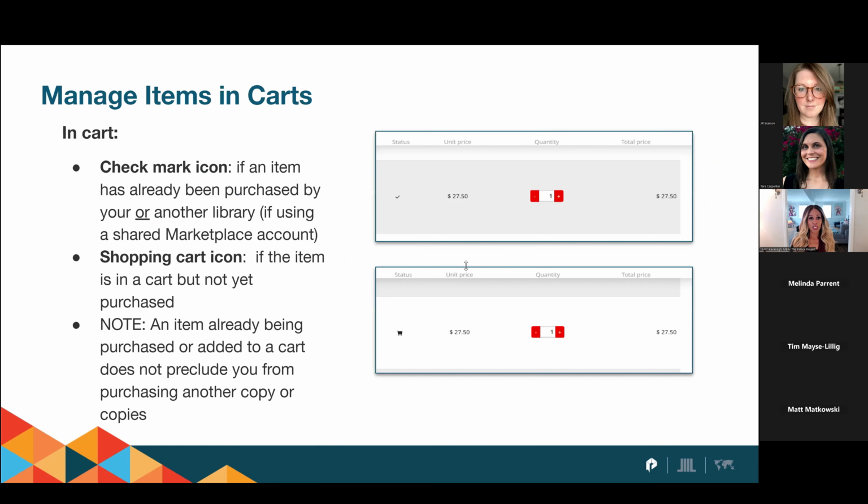So manage items in your cart. In the cart, there's going to be various icons. The check mark icon, as you see here, to the left of this picture here, that's going to let you all know that an item has already been purchased by you or another library if you're using a shared marketplace account.